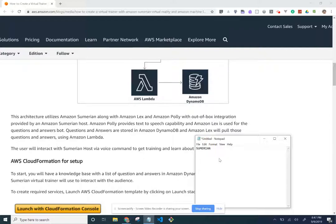And we have Lex. We have Poly. So Poly, that's not what I wanted to do. Poly provides text to speech capability. Lex is used for questions and answers bot.